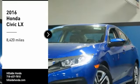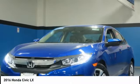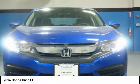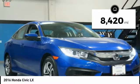Stop by and take a look at the 2016 Honda Civic. Practical, awesome gas mileage, and incredibly reliable. This vehicle has less than 9,000 miles.